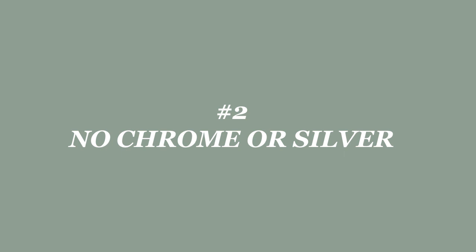Number 2 is to avoid chrome and shiny silver finishes. I cannot stress this enough. Maybe it's just me. You guys know that I have had health problems in the past like 4 years. I've been to my fair share of doctors and hospitals and things. For some reason, that cold, shiny chrome just looks very medicinal to me. I don't know why. It just really reminds me of that.